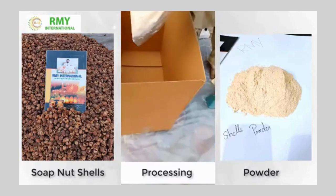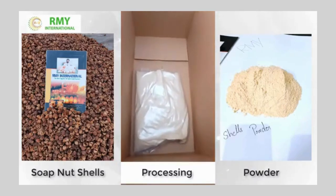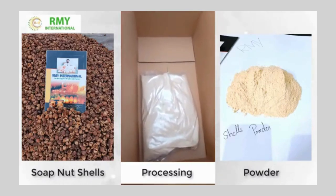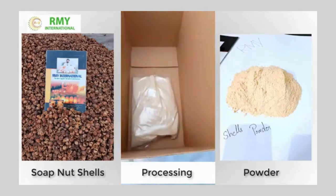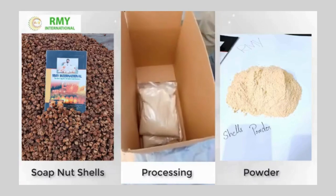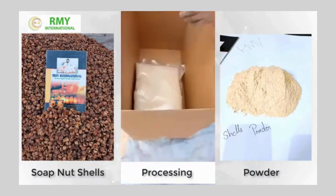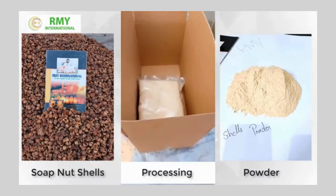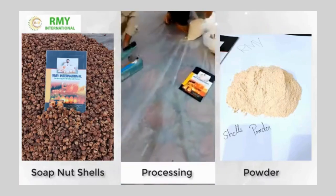final carton, export carton, that is finally going to the container. Here, like this. We make this carton according to our customer. They want a 20 kg carton or 25 kg carton, no problem. We do accordingly.